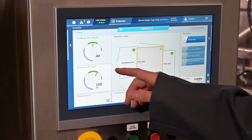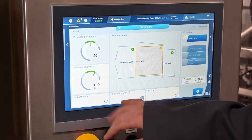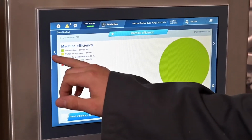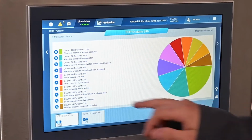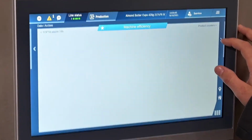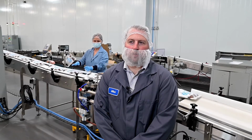So this is the Syntegon HMI 4.0. It shows you real-time products per minute, all machine states, adjustments, functions, as well as real-time efficiency. Right now this is production. We have our top 10 alarms in 24 hours, some history, and product count.